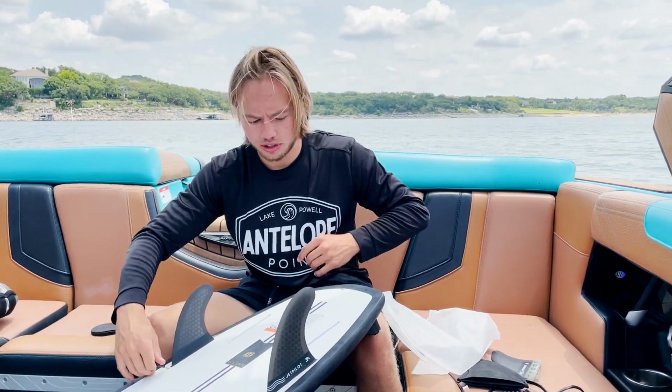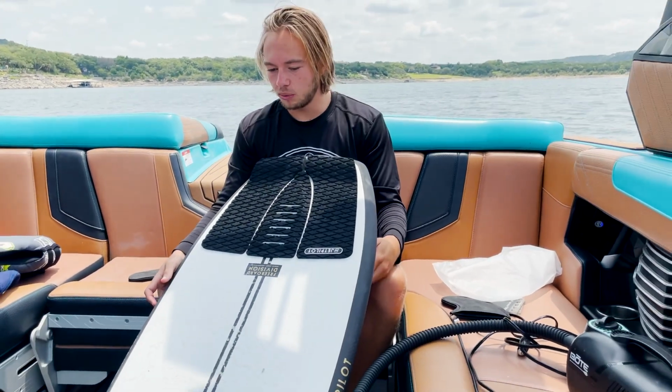The boat lift wasn't working, so we didn't wait so long, but the water's kind of not so glassy anymore. So we're gonna have to work with some wind as well. Hopefully this thing can push through. It's very wide, so that's gonna be good for the chop.